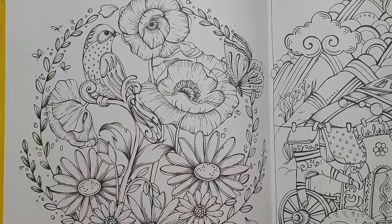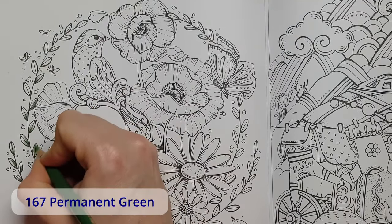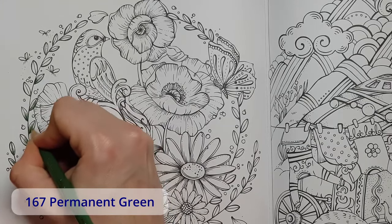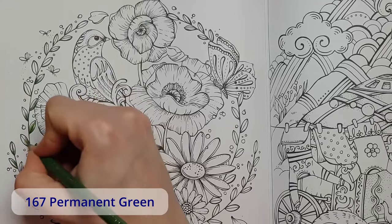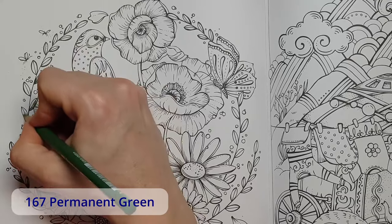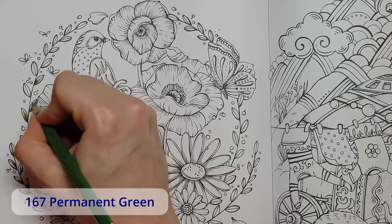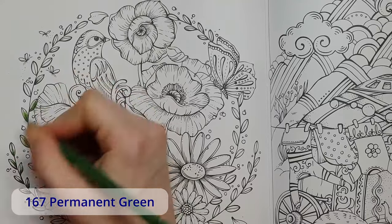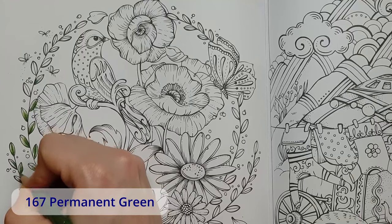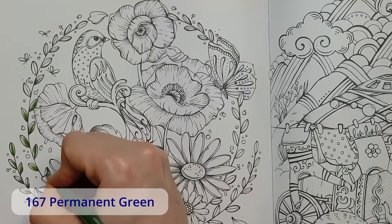Okay, so now I'm going to take my Permanent Green Olive 167 and I'm just going to go around that. And this is how I'm just going to layer up my pencils. Now with these leaves being so small, I don't really need to make them layered upon layered upon layered. I'm just going to make sure that I go lighter as I go out. But I'm also not wanting to faff around, so I'm going to make sure I layer up and I also, you know, just get on with it.